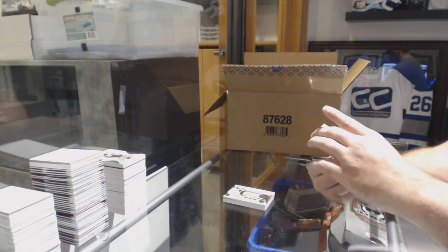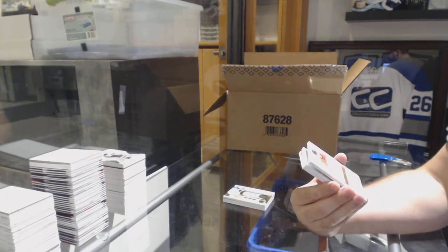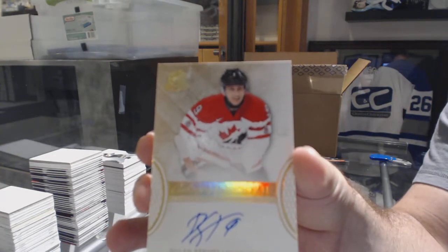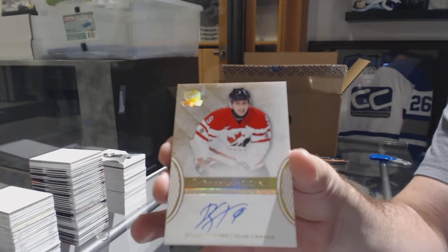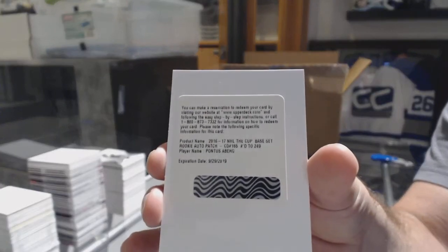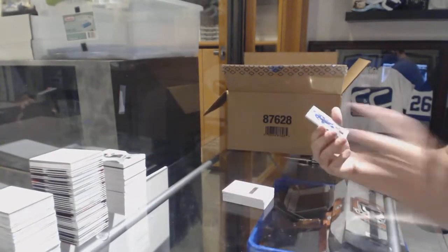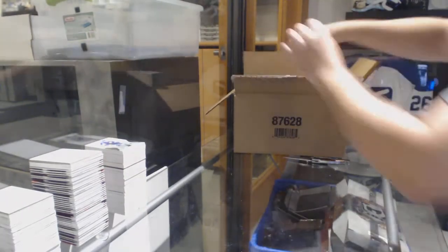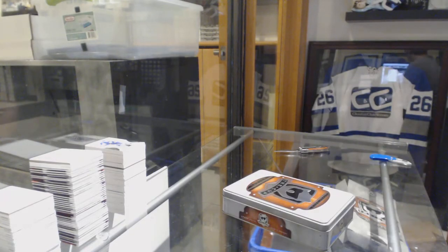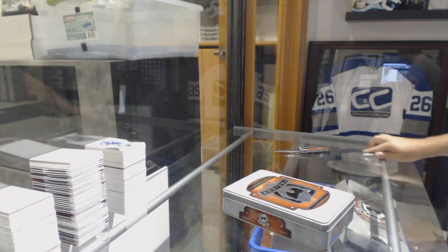We've got, and this is one of the short print versions, autographed rookie Team Canada for the Coyotes, Dylan Strome. That's one of the short print versions of it. SSP. Dylan Strome. For the Nashville Predators, rookie patch auto, Pontus Aberg. And for the Buffalo Sabres, 249, Dale Hawerchuk. Yeah, it's a super short print. I think there's two guys. If I remember, I think it's Strome and... who was the other one? I don't remember the other one. Mantha, maybe? Does that make sense?